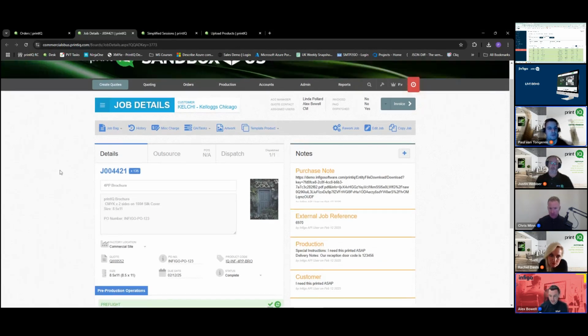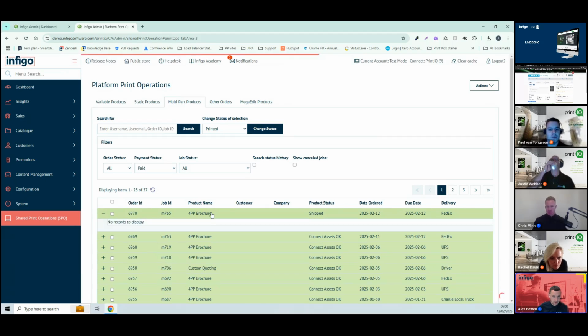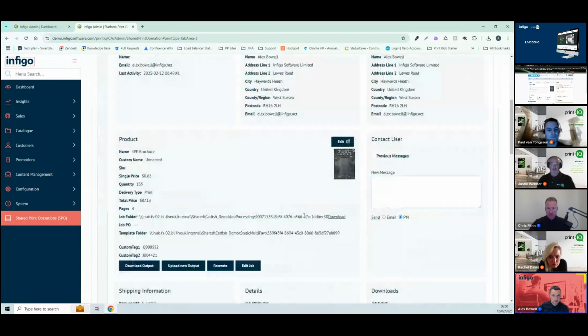So from your side, you have that. Yeah, I have. So I can see now that job in Infigo. It's marked as shipped. This is the administration area of Infigo. This is our job operations screen. This 6970 was the order ID that we placed, and you'll see this product status here is set to ship.